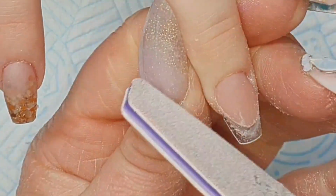And then I'm going on to the thumb, and I'm going to do the same as I did for the pinky finger. So I'm just going to put that super fine all over.